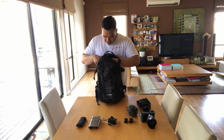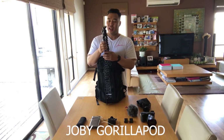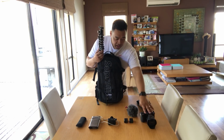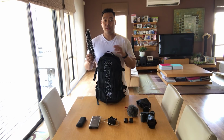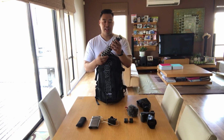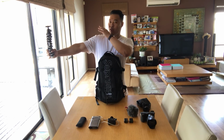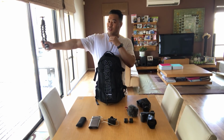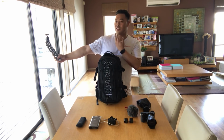The next thing that I have is the JOBY pod, the GORILLAPOD, however you say it. This is pretty crucial as well. Probably this, the camera body, the lens, and the actual mic are the main things that I used when I first started with YouTubing. A lot of people might say, what do you need the GORILLAPOD for? It's basically so you can talk to yourself. It gives a better angle, and you can adjust it through these dials here, so you can actually see yourself better.